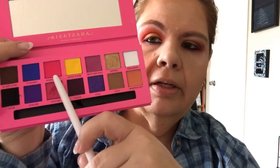So I laid down Supreme as my transition shade. I put Texas Made in my crease. Then I put Beyond on the outer V, put Unicorn Tribe underneath and smoked it out with Supreme. Then I just put Headliner all over my brow bone. Then I just laid Inspire all over the gold or Brick Road shade that I laid from the inner corner out.